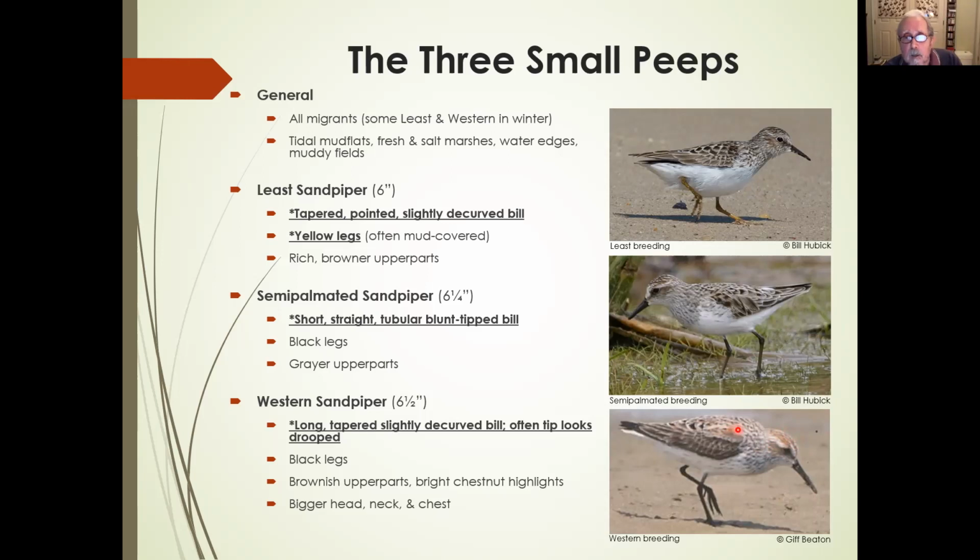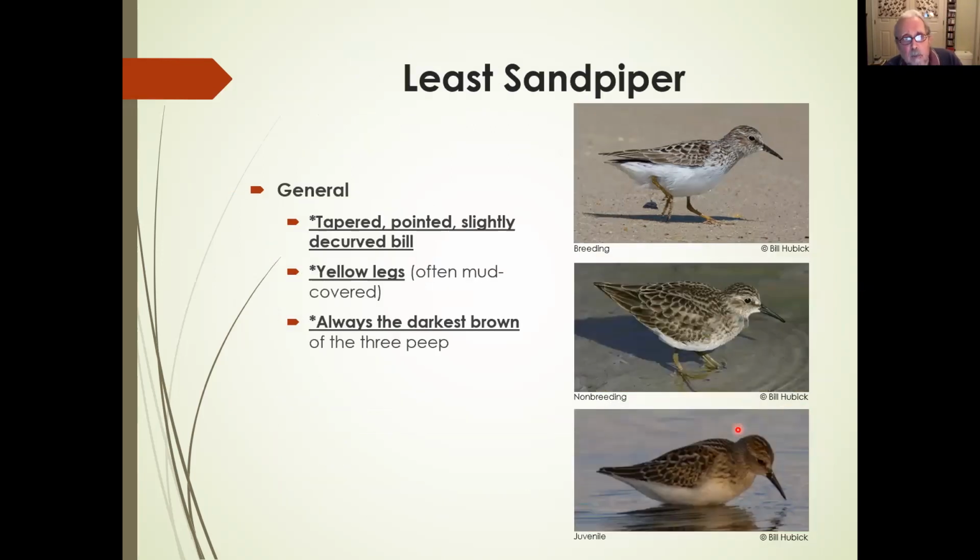And then how to tell these apart. All right, least sandpiper, again, look for the bill. It's tapered, pointed, slightly decurved, and it's the same whether it's in breeding plumage, non-breeding, or a juvenile. Yellow legs, if you can see the legs. And it's, like I said, always the darkest brown. And generally, you will find these feeding more on the mud that's surrounding the water rather than in the water. You'll see the other two usually in the water. These generally are a little higher up out of the water. Again, in general.